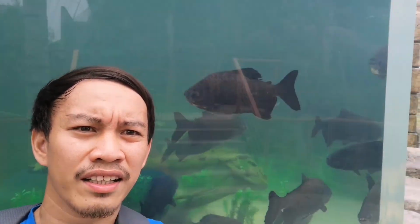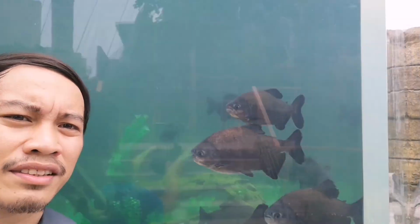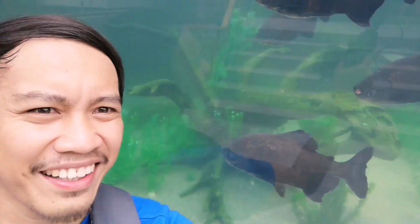Actually, when I was a kid, I really loved ornamental fishes. My father actually bought me some fishes when I was young, so that's why I'm very hooked with these guys. Look at them. Okay. Where are they?